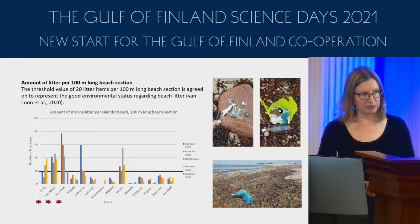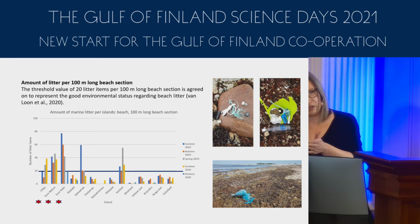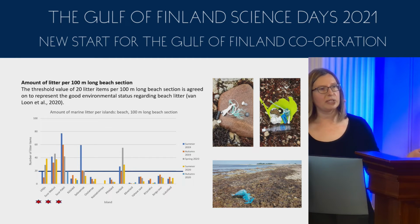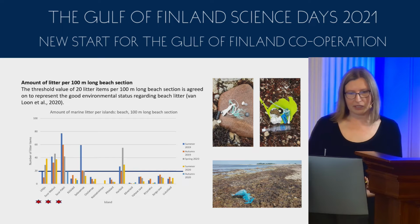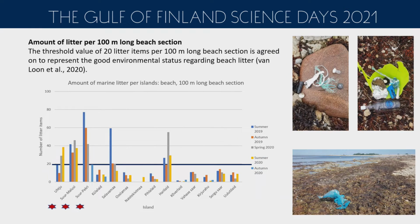If you talk about the amount of litter per 100-meter long beach section, then there is a set threshold value of 20 litter items. That means that if there are less than 20 litter items per 100-meter beach section, then it should be in good environmental status. For our beaches, we saw a decrease in the litter amount. We went there, we collected, and by the 4th visit, Suurpakri was already in good environmental status. It's not perfect, but at least it's something, and now we know that the load is not that massive, but it's still there.